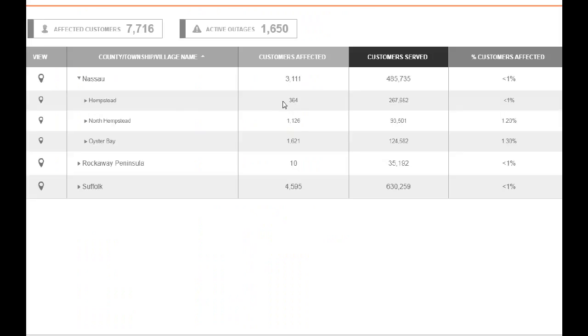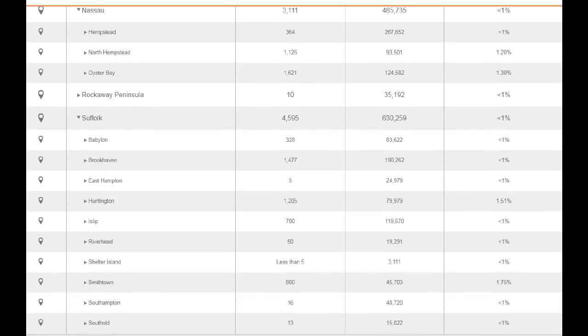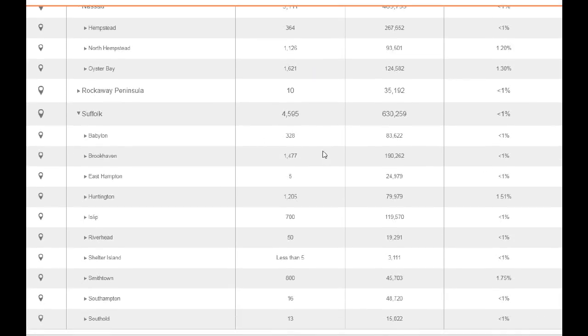And you can see the town of Hempstead, not too many outages. It's North Hempstead and Oyster Bay, because those areas are on the North Shore, and those areas have the most outages. And then we go ahead and look at Suffolk County, and it's going to be the same story in Suffolk. Brookhaven was hard hit on the North Shore, again, because that's where the heavy wet snow fell. Huntington and also Smithtown as well also hit hard.